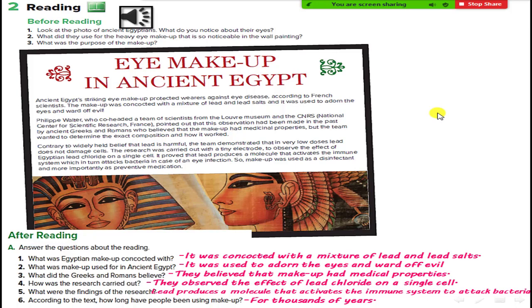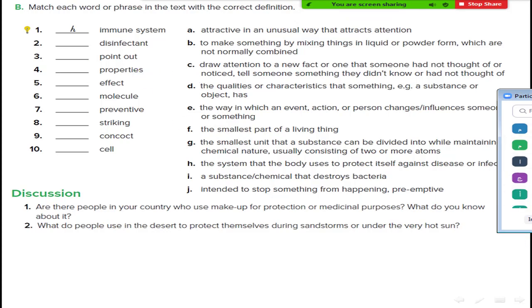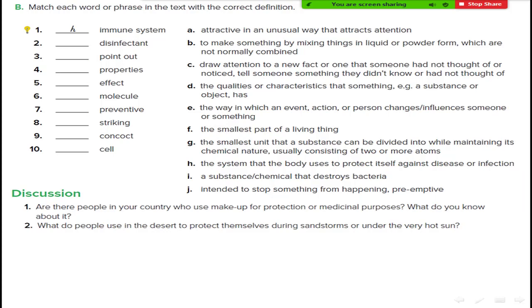Okay guys, thank you. And next, exercise B. Match each word or phrase in the text with the correct definition. Number one, immune system is the system that the body uses to protect itself against disease or infection. Let's see number two, disinfectant. Okay, Ayman. What is disinfectant? A substance or chemical that destroys bacteria. Yes, that is letter I: a substance or chemical that destroys bacteria.